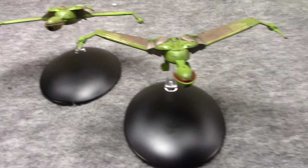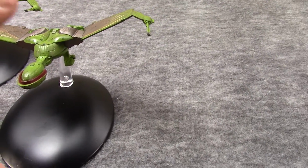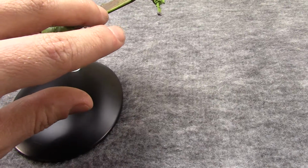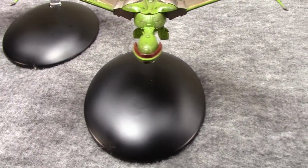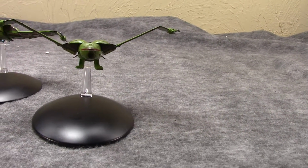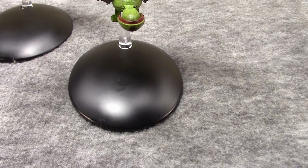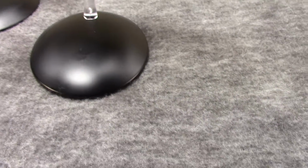And then finally we have the most recent Eaglemoss, which is the bird of prey in the landing or landed mode, with the wings up and with the landing gear deployed. Why I have it, I don't know. Alcohol may have been involved in that night.